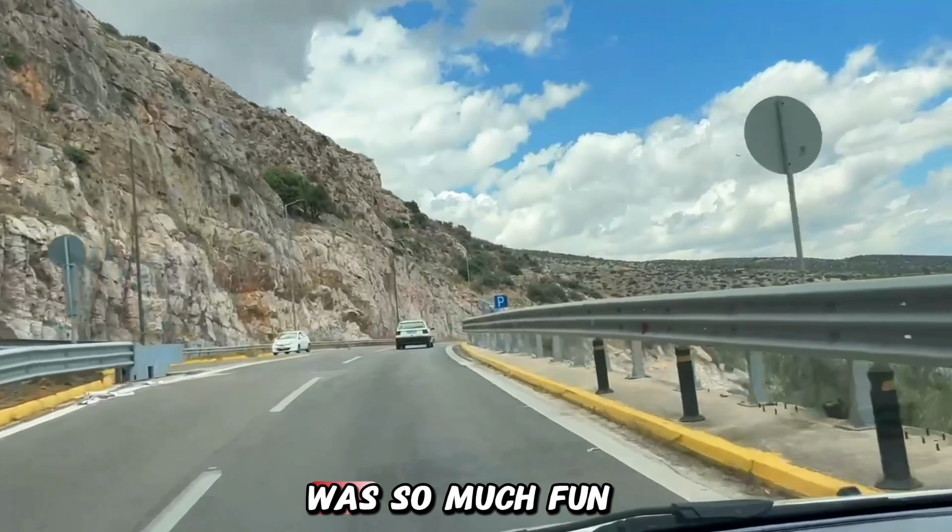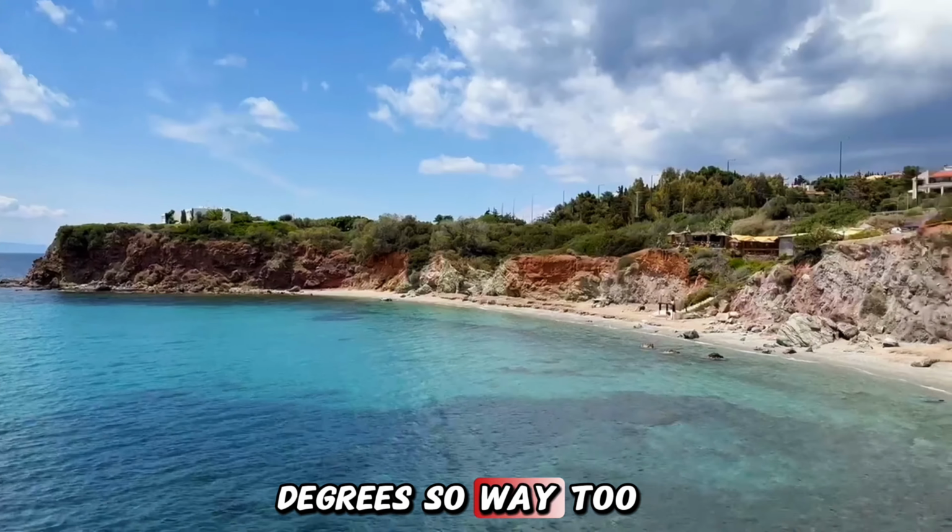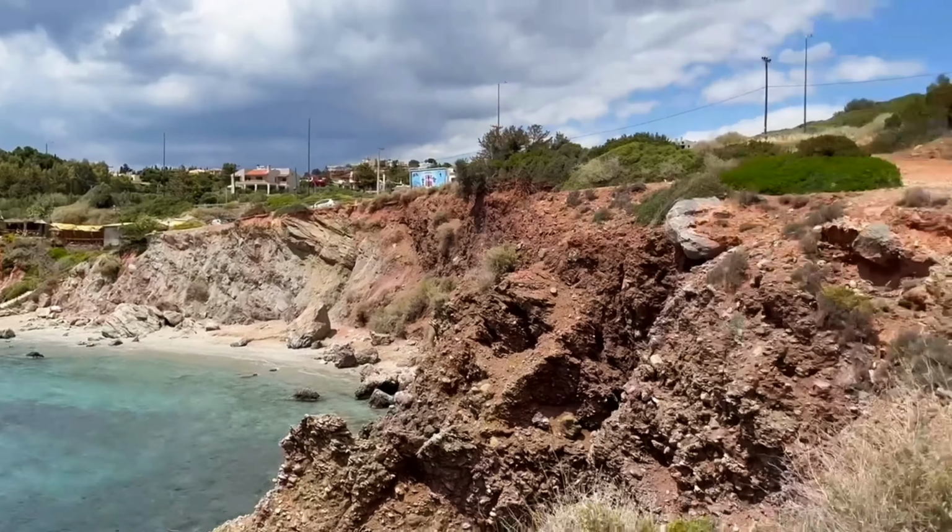Driving down the coastline was so much fun. Water temperature was 20 degrees, so way too cold for me to swim.